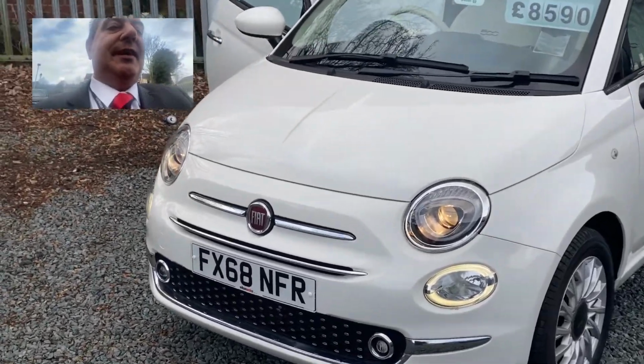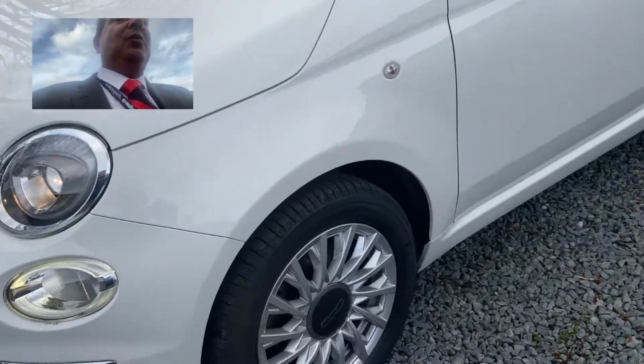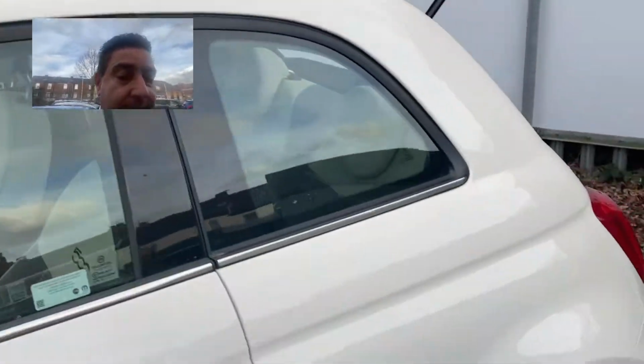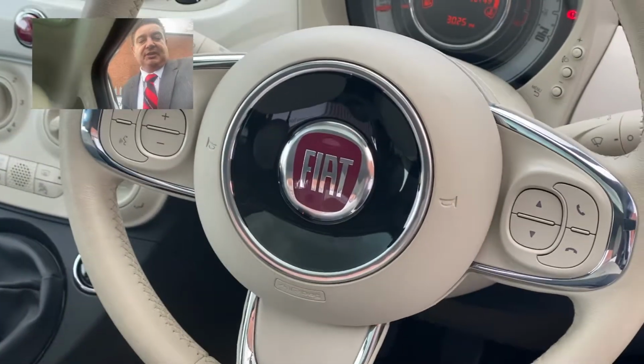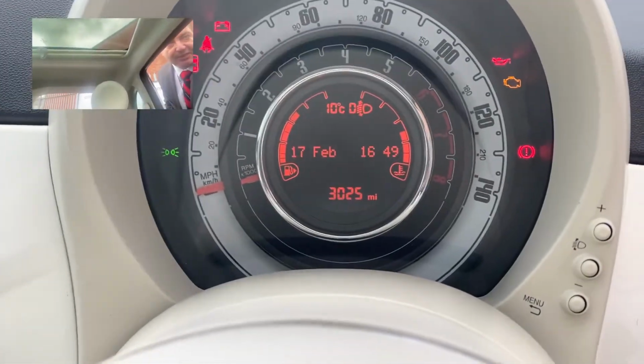It's a 2018 on the 68 plate, daytime driving lights, alloy wheels, panoramic roof. As you can see, the bodywork is superb. We've got rear parking sensors, nice sized boot, 50-50 split rear seat. You can also see it's got electric mirrors, all the controls on the steering column for your audio, your telephone, etc. You can actually see there it's done a genuine 3,025 miles.